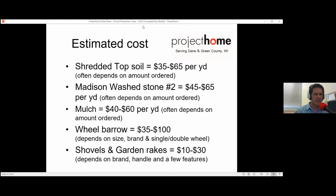Okay, some general estimated cost ideas. There are some ranges here because a lot of times it depends on the amount ordered, but shredded topsoil in bulk can be somewhere, I've seen it as little as $35 a yard, as much as $65. It might be a little more than that now per yard, depending. It also depends. The more you order, the less per yard because they've got to make that truck delivery from wherever they're coming from as well. So that's why it's a little more expensive when you get less material.